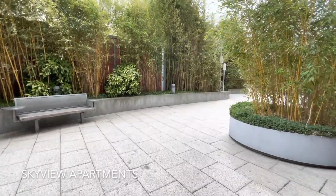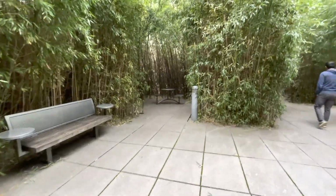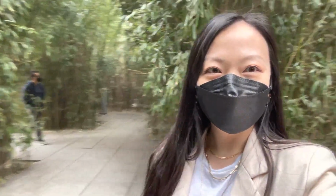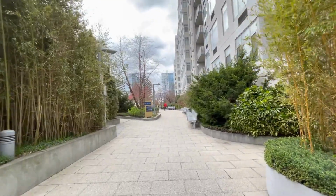Finally, our second and last apartment view in Flushing is the Skyview. This luxury apartment complex actually sits on top of a shopping mall. Perched high above in the sky, you definitely feel transported into a different world as you enter and walk through this very zen vibe bamboo garden.